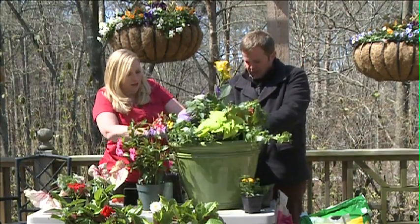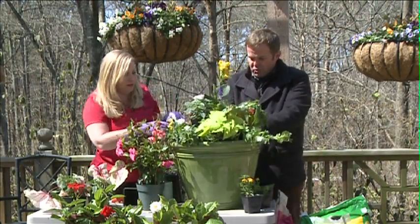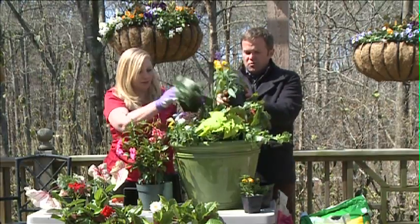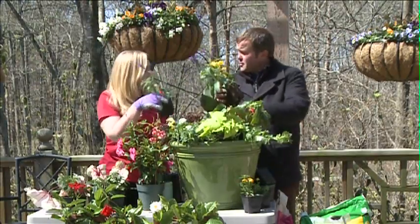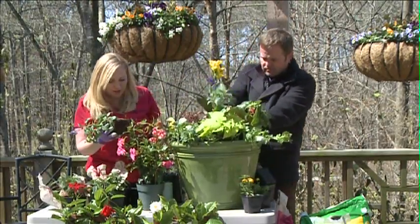Root systems of plants like to live for the most part in the top 2 inches of soil. So if you do bury a plant, you're creating problems for yourself before you even get started. Exactly.